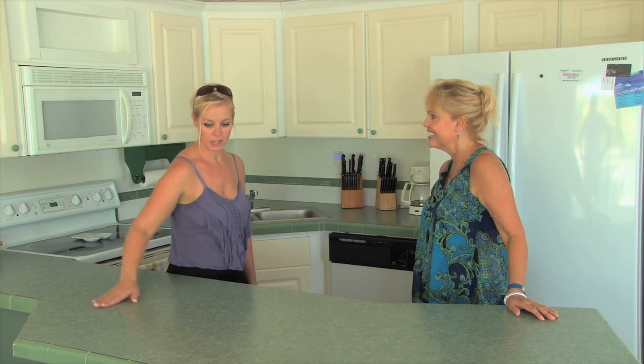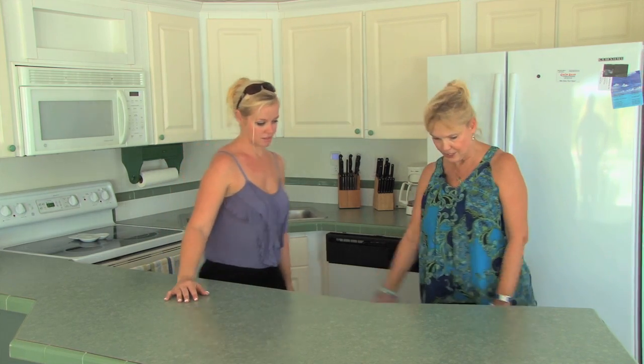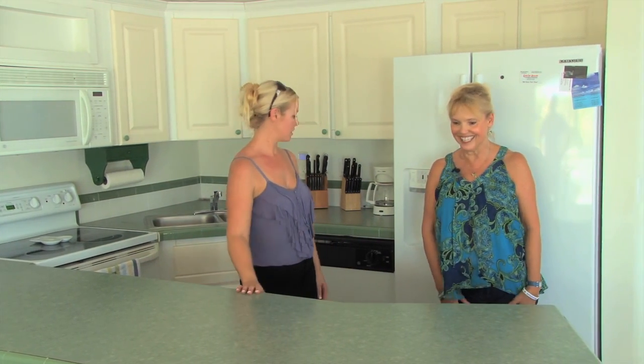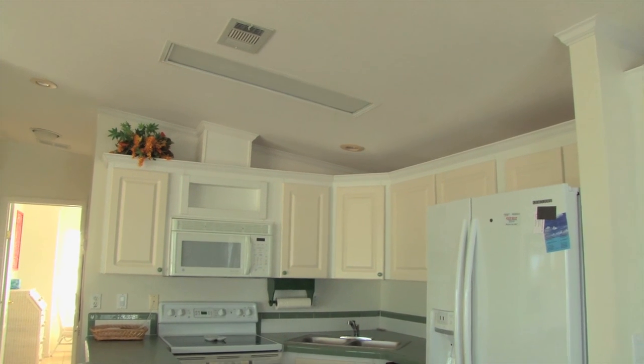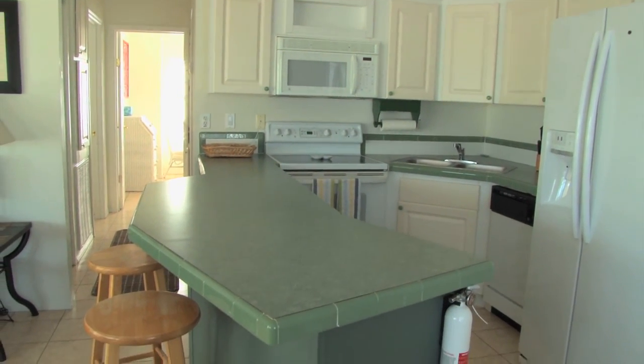I love this kind of breaks a barrier between the two areas. And you got a lot of really cool storage underneath, wrapped in tile. Yeah, it's really nice. And then you still got a nice little eating area over here and some more storage. So yeah, it just all flows into the family room.